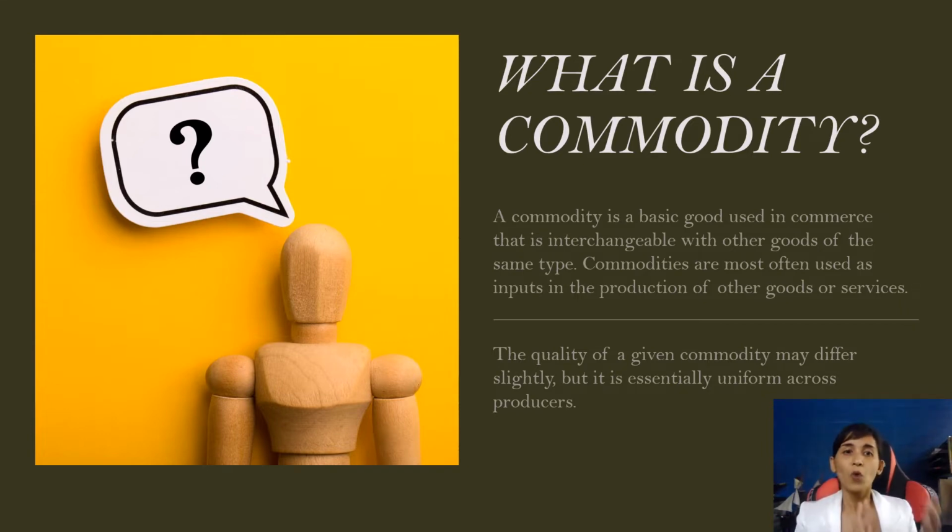So it could be raw materials to create flour, or, for example, grains, right? Rice, corn or maize, oats, wheat, barley, and all those that can also be consumable but are used as raw materials to create other goods or products. The quality of a given commodity may differ slightly, but it is essentially uniform across all producers. That's why there's a standard of quality that a certain commodity has to reach, and that is the kind of quality that's stated in the warehouse receipt.